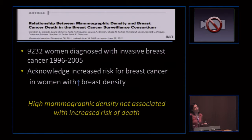So maybe breast density, even though it might increase your risk, maybe it's not that important, because some people say there have been some studies that show no increased mortality. This study was published a couple years ago looking at the relationship between mammographic density and breast cancer deaths in the Breast Cancer Surveillance Consortium. They had over 9,000 women who were diagnosed with invasive breast cancer from 1996 to 2005. And although the authors acknowledged that there was an increased risk for breast cancer in women with increased breast density, they also found that high mammographic density was not necessarily associated with increased risk of death.